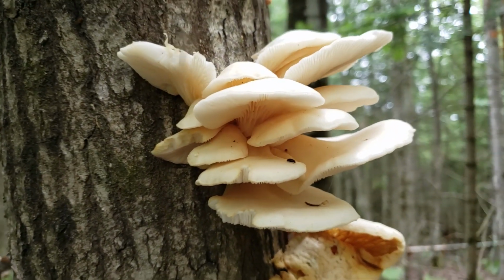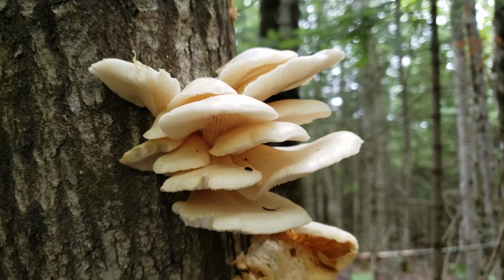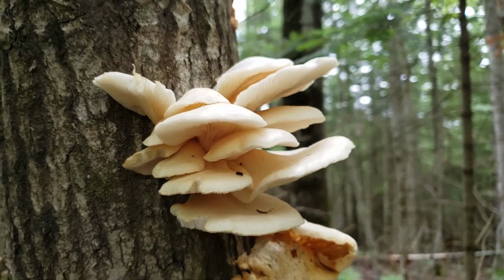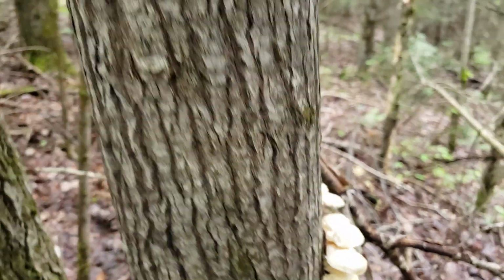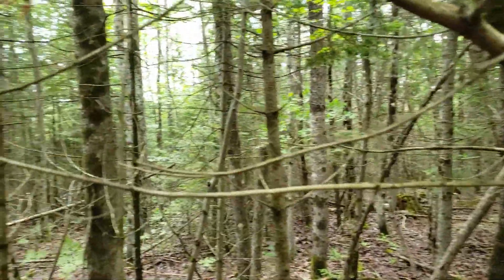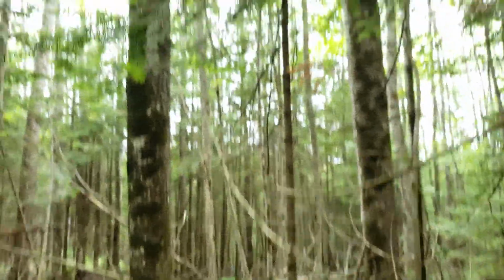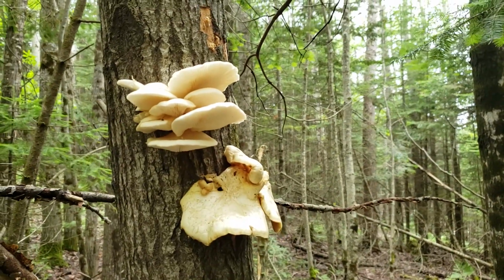These are Pleurotus populinus, the aspen oyster. They're so good pan fried. So let's, oh yeah. There's another little flush of them right down there. And all throughout these woods, I'll show you guys there's lots more. It's awesome to go mushroom foraging. Again, like I said, when it's a bit overcast, because these guys are cream color, they stand out like a sore thumb.